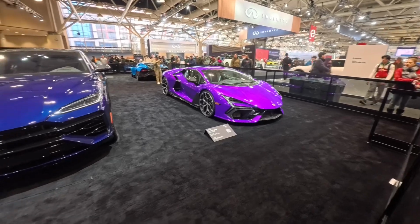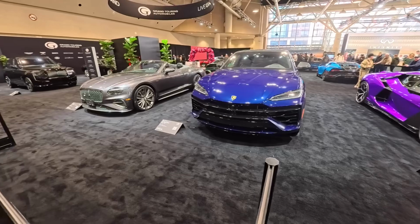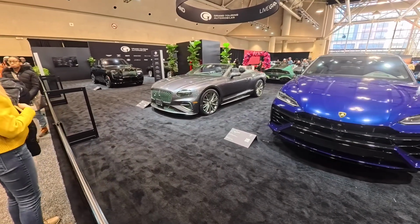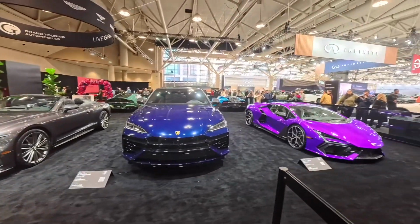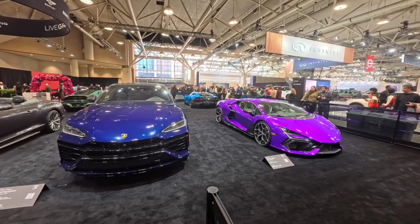Look at that purple. That is beautiful. And right next to that, we have the brand new Lamborghini Urus, and over there we have the Continental GT Speed. So sick. This is an awesome booth. We have a couple more cars back there, including a Bugatti Chiron. We'll go ahead and check that out in a second.